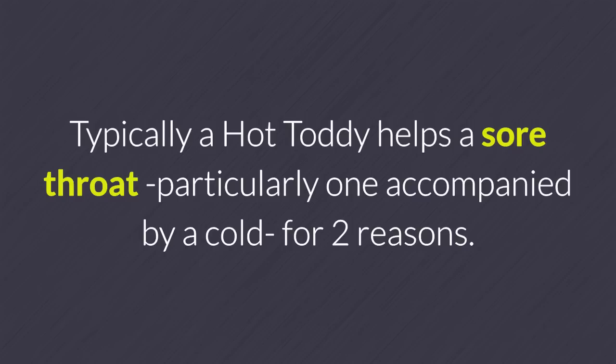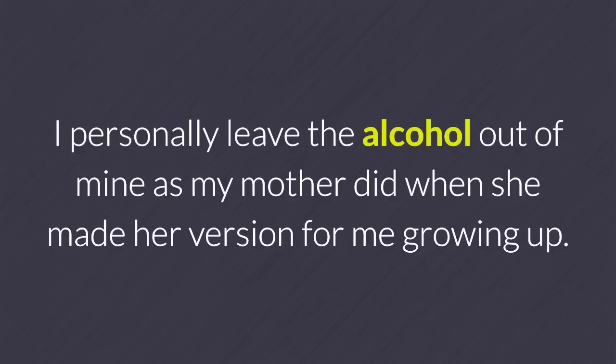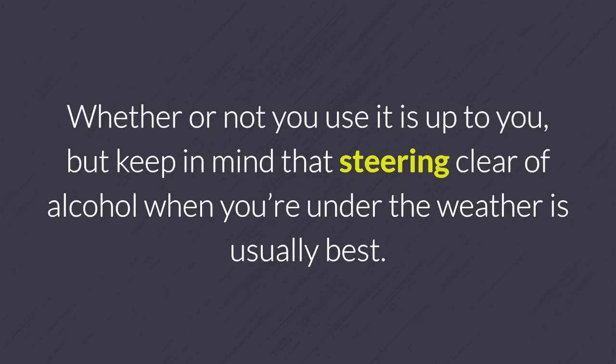2. Make and enjoy a hot toddy, or have someone make it for you. Typically a hot toddy helps a sore throat, particularly one accompanied by a cold, for 2 reasons. The honey and lemon soothes your throat, while the alcohol helps you sleep. I personally leave the alcohol out of mine, as my mother did when she made her version for me growing up. Whether or not you use it is up to you, but keep in mind that steering clear of alcohol when you're under the weather is usually best.